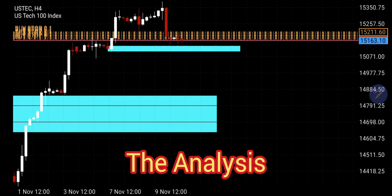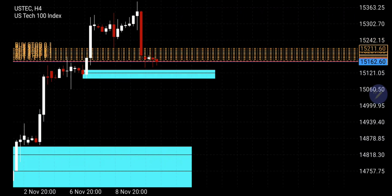All right, so this is US Tech, which is Nasdaq. So I'm taking buy trades here, and you can see this is not something that I normally do, but this is not the main account that I'm trading. It's just a separate small tiny account. And yeah, I just want to give you the reasons why I'm taking this buy.